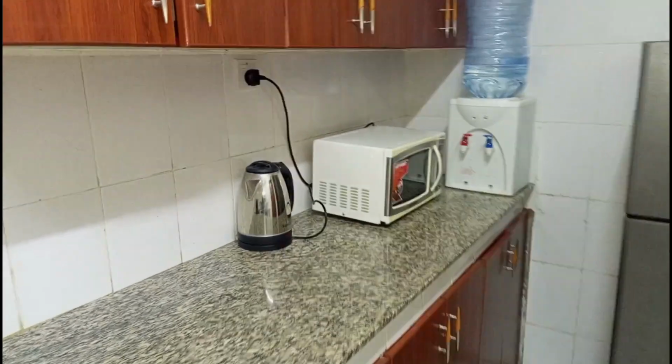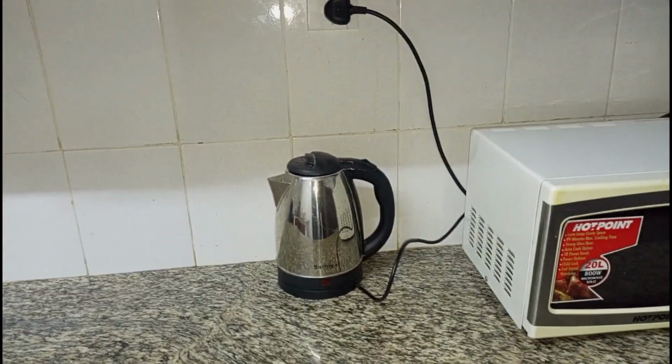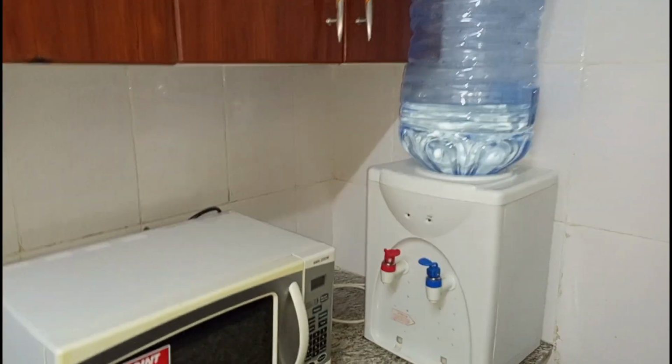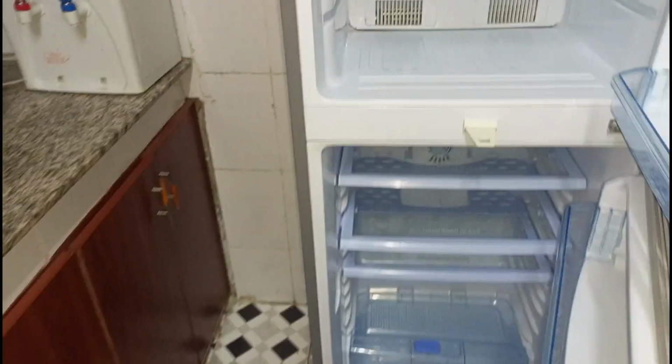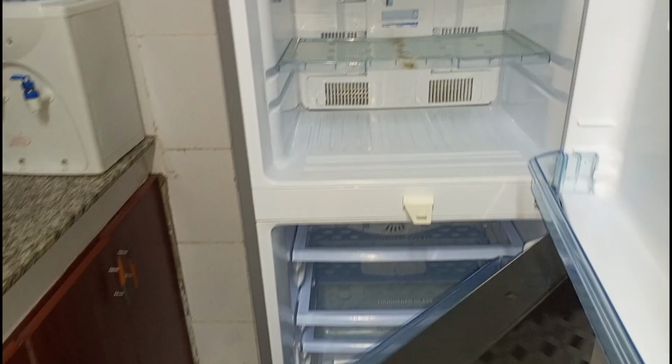This side also, we have a kettle where you can heat your water. We have a microwave, we have a water dispenser, and then we have a fridge, which is huge enough for you to put your groceries once you do your shopping.